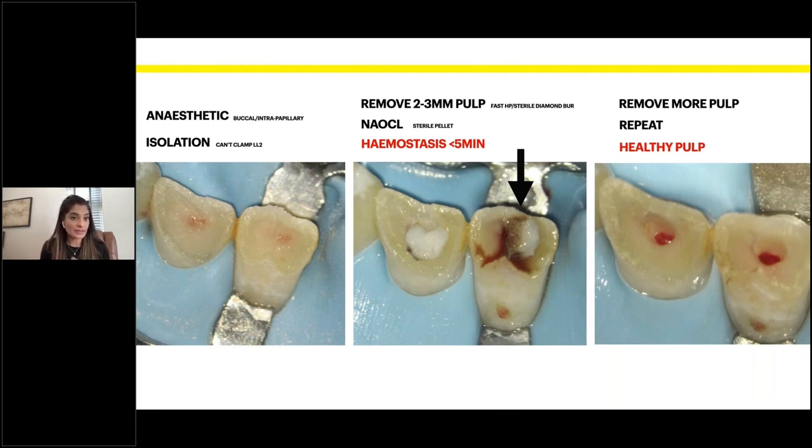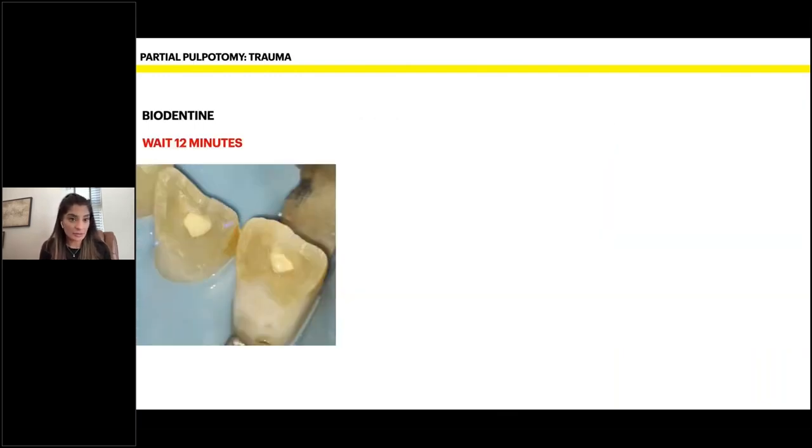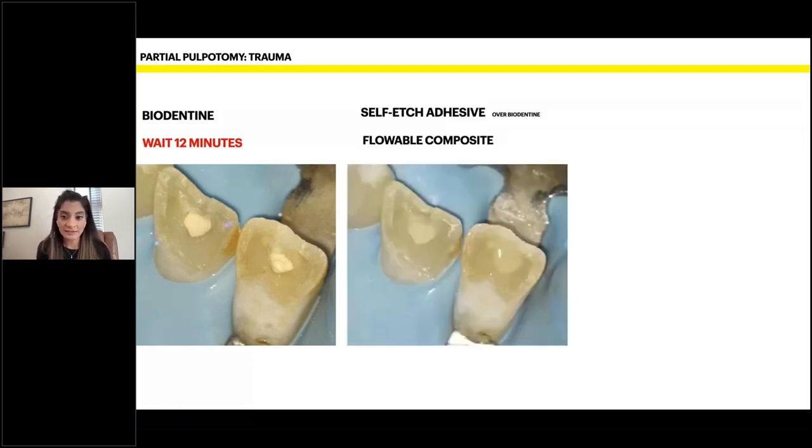Next thing I did was put Biodentine over the pulp exposure and waited for 12 minutes. I then used the self-etching adhesive over the Biodentine and popped a little bit of flowable composite over that. And then I etched, bonded, and did a composite build-up for him.